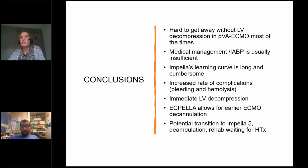So the anticoagulation, the difference is that you will always have to give some anticoagulation, some heparin diluted in 5% glucose, through the purge line of the Impella.